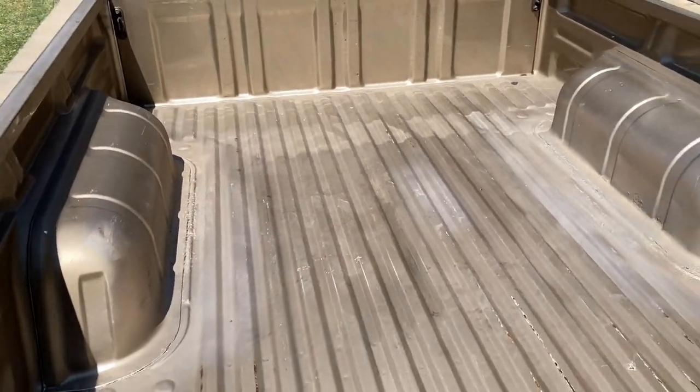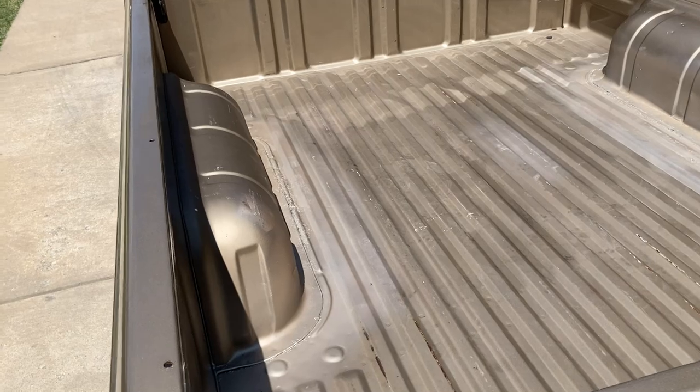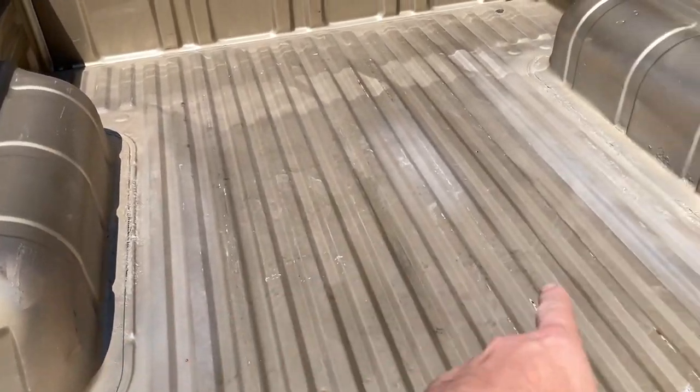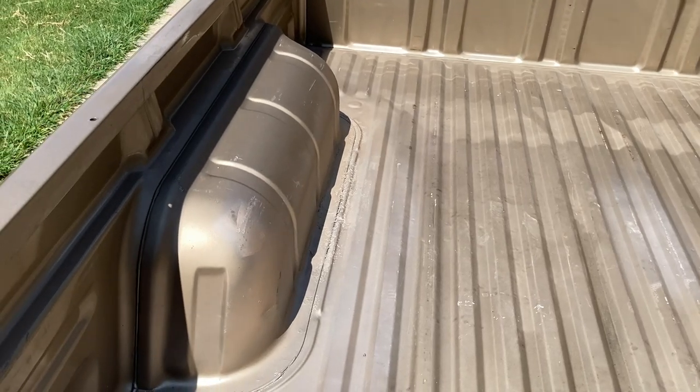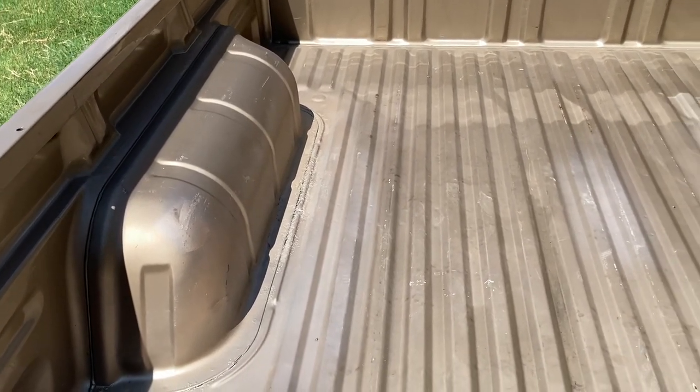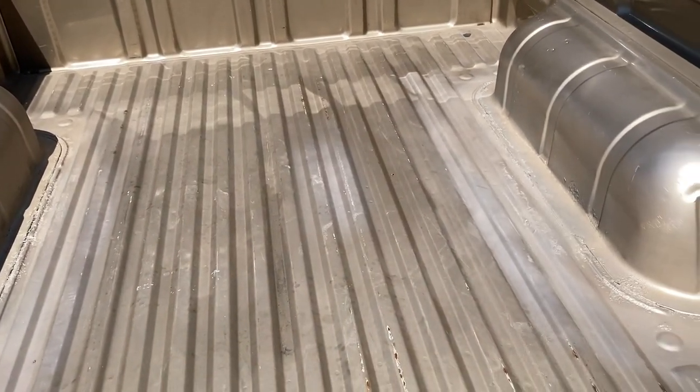The bed is in pretty good shape. I've done a little bit here and there. There was some surface rust. You can see where I found a close color to get this treated, I guess.